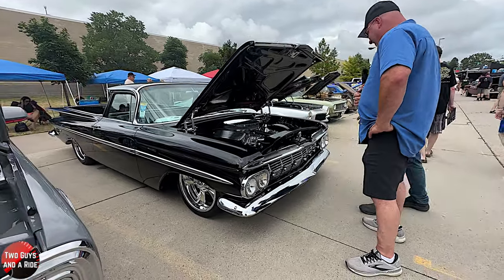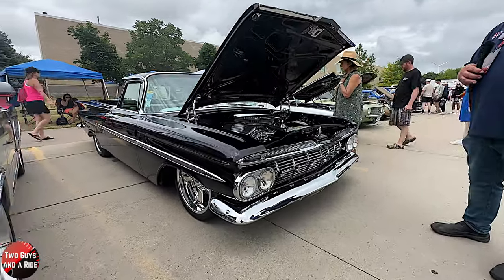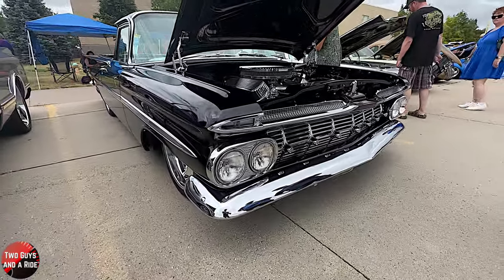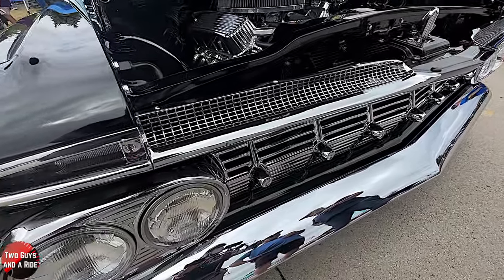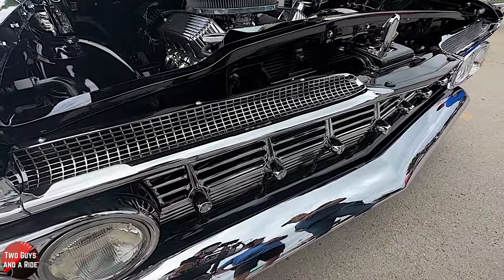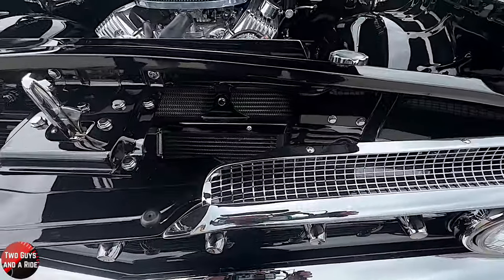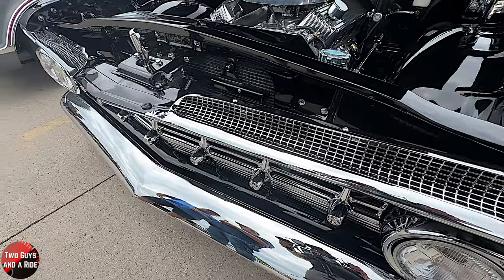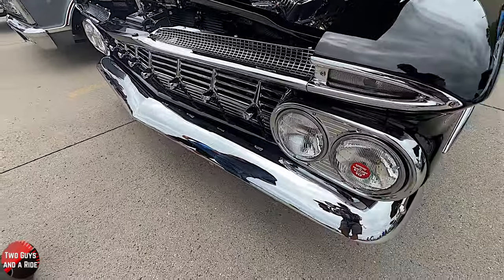How much of this did you have re-chromed? All of it was re-chromed. Everything was redone. All the stainless was repolished. When you bought it, what shape was it in? The car was actually in good shape. It was a 40,000-mile car when I got it. So all the chrome on the car is original to the car, even the emblems.